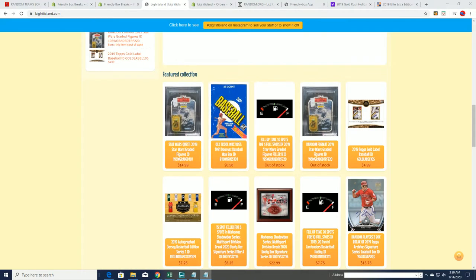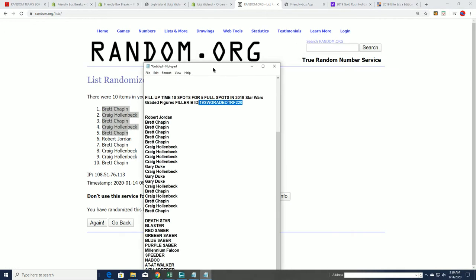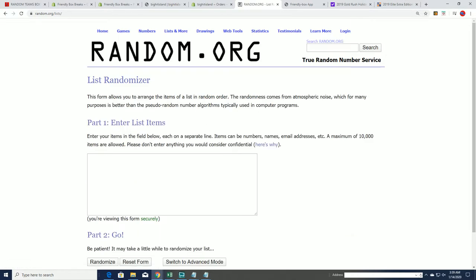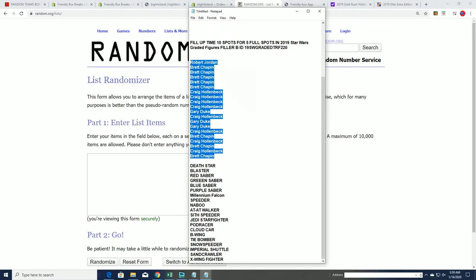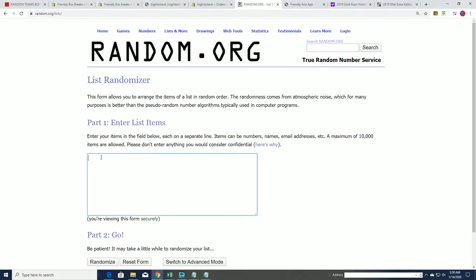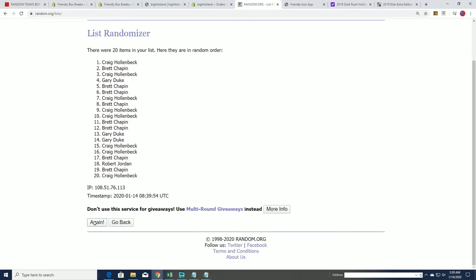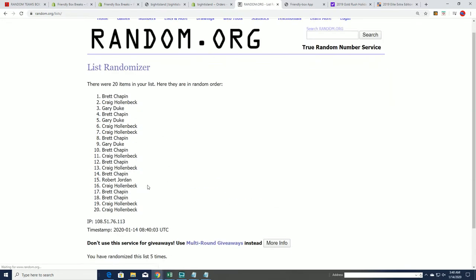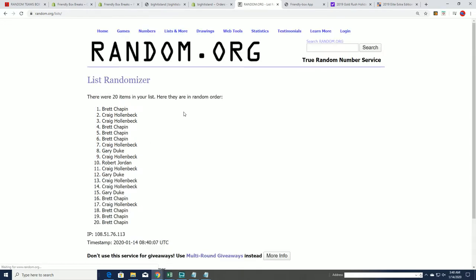All right, here we go. Let's get to the break. This thing's supposed to clear out for me. There we go. Good luck, everybody. 7 times through for the owner names, 7 times through for the sticker titles. Good luck. All right, lucky number 7. First random is finished.